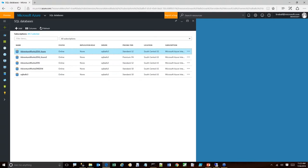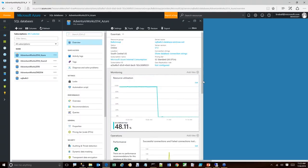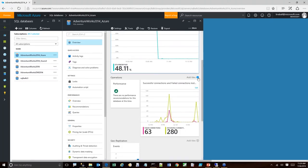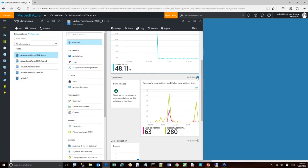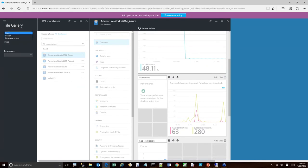Now, one of the things I've done is I've got these different graphs here. And if you wonder how I get any of these, if you go into your SQL Azure database and you're not seeing them, I've got this little button right here where I can add tiles. And if I click Add Tiles, I could do it by resource group. I could do it by type.